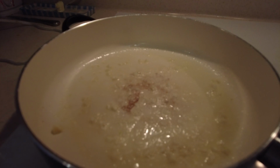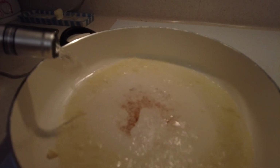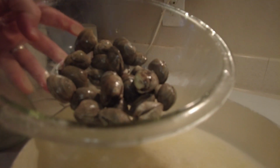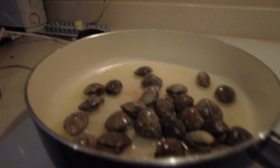And it's going to saute in the butter there. When the garlic's infused with the butter enough, go ahead and add about a cup of white wine. There we go. We're going to go ahead and bring that to a boil. All right, I rinsed the clams off camera, and I'm going to go ahead and dump them in. Oh dang, I thought they'd fill the pan more than that.